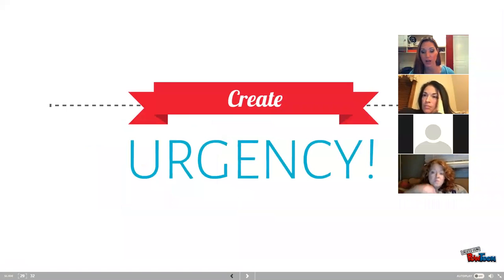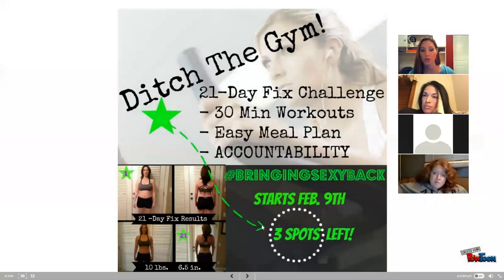Create urgency. We talked about this already, but I want to show you guys this one. This was one of my first PicMonkey ones, and I can definitely see where I've evolved. But again, I got the little arrow pointed to 3 spots left. This was done in January. Ditch the gym. Everybody was going to the gym in January and talking about how crowded it was. But again, create some urgency.